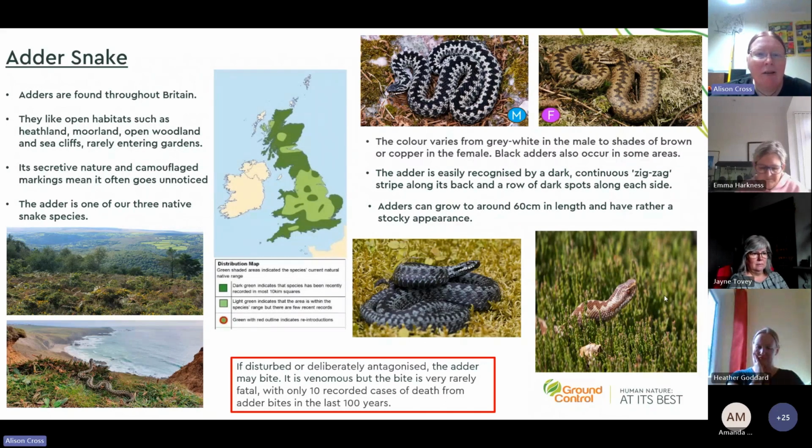Adders like the woodland habitat, and they like the moorland, heathland and grassland habitats. That's where you'll find them. So sort of big areas of grassland, which is nice and tall, that has nice trees. So public parks are a good place for adders.